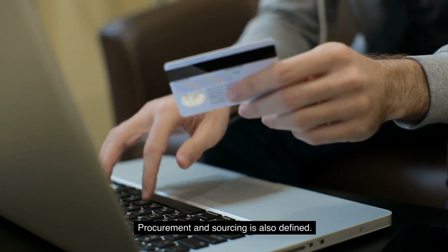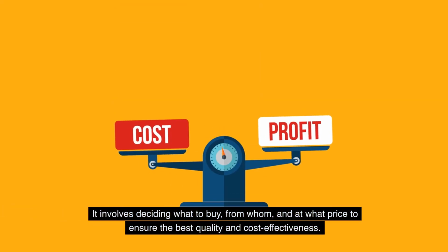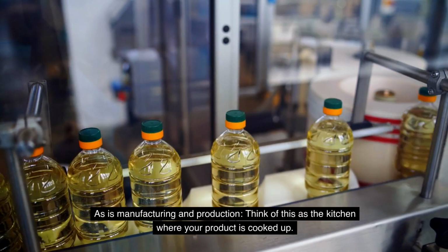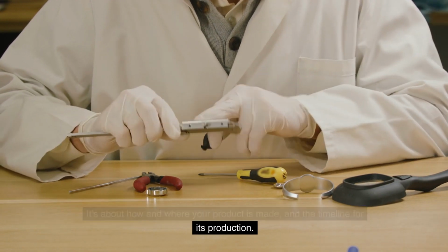Procurement and sourcing is also defined. This is like going shopping with a well-thought-out list. It involves deciding what to buy, from whom, and at what price to ensure the best quality and cost-effectiveness. As is manufacturing and production. Think of this as the kitchen where your product is cooked up. It's about how and where your product is made and the timeline for its production.